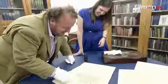Next, Amy has a very special treat in store for James. And the next thing we have here is a fragment of Auld Lang Syne. No way! Yeah. It's written in Burns' own handwriting. This is the original script. Yes.